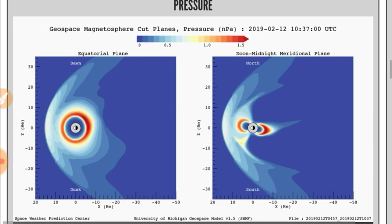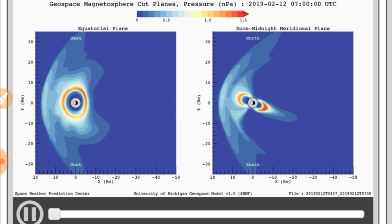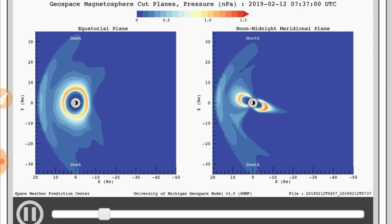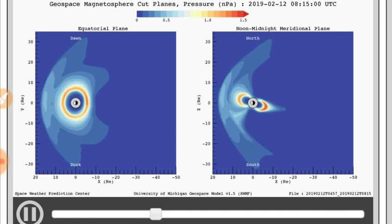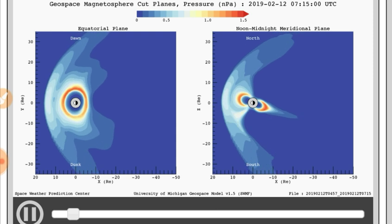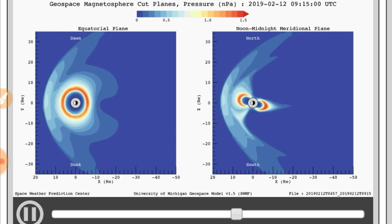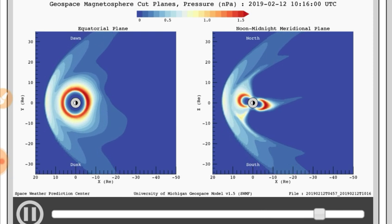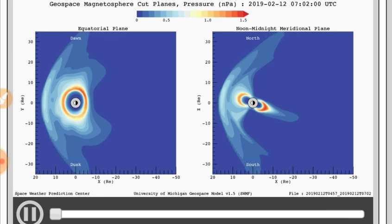And here's the pressure as we look at daily. Quite a similar amount of pressure on the magnetotail and the leading edge. I don't know why it always has to refresh on this. It just does. There's your very uniform magnetospheric pressure.